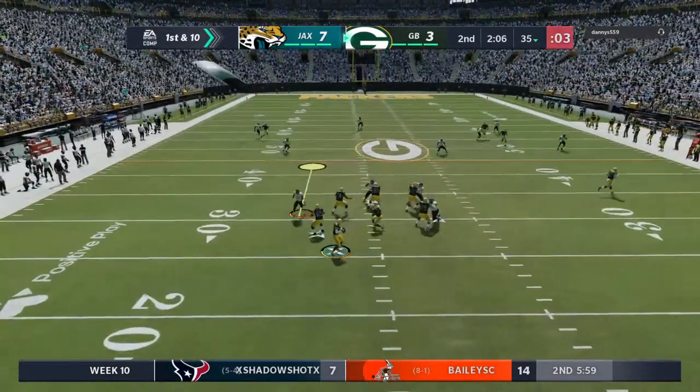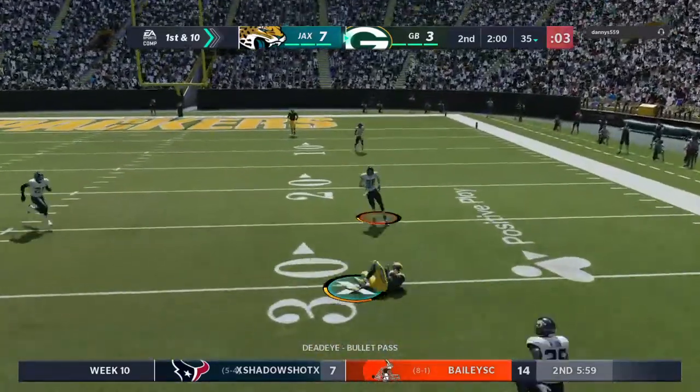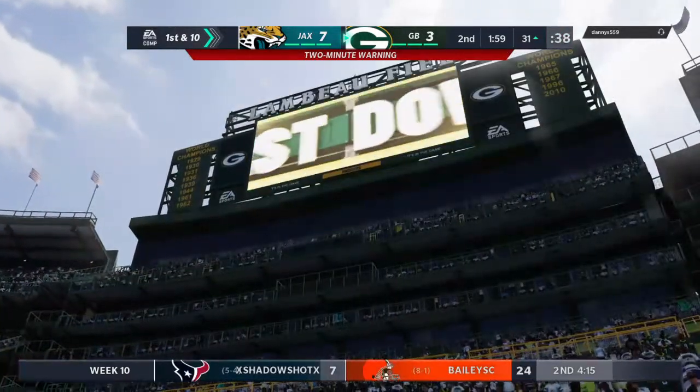Rodgers now on 1st down. Looking deep for Adams. And that's caught inside the 30. And he takes this one down almost all the way to the 30.